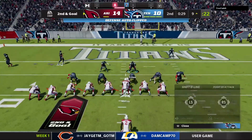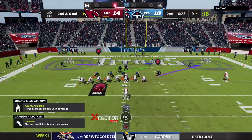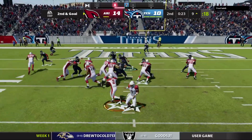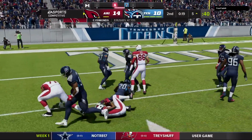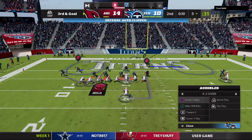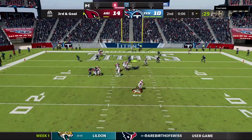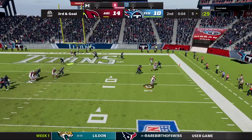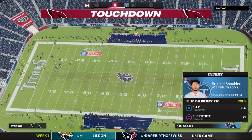Situated at the 9, second and goal. On the handoff, it's Edmonds. And they'll get this from the 8 to the 5. Pickup of 3. A big play if you think about it right now in this season opener. It's 3rd and goal. And he is into the end zone.